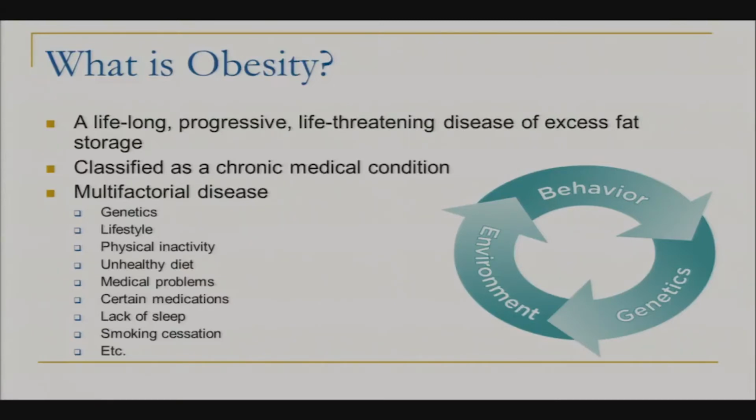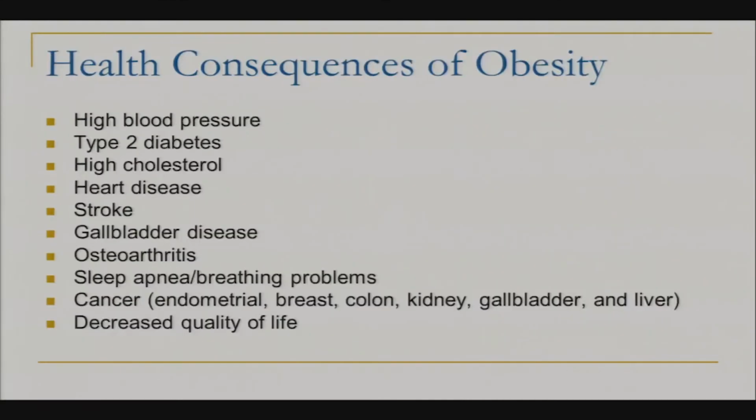Obesity is a multifactorial disease. That means there's multiple different factors that can play a role in obesity: genetics, lifestyle, physical inactivity, unhealthy diet, medical problems, certain medications, lack of sleep, smoking cessation, etc. Environment, behavior, and genetics are 3 major things that we're worried about when we're talking about this multifactorial disease. Unfortunately, we can't control our genetics, but we can control our environment and our behaviors. And that's what we will be discussing during this video series.